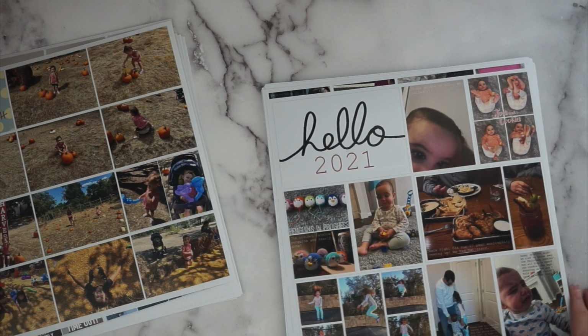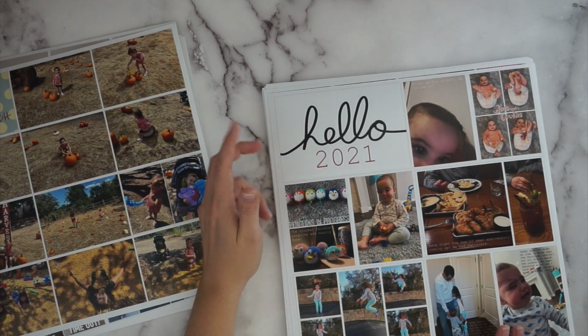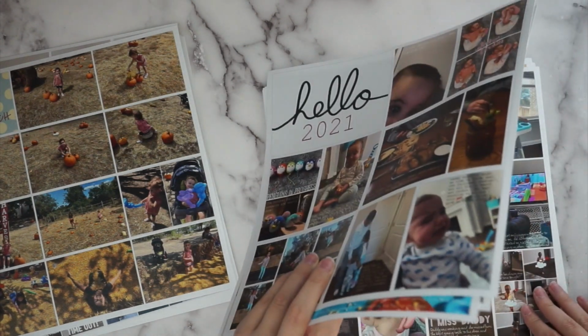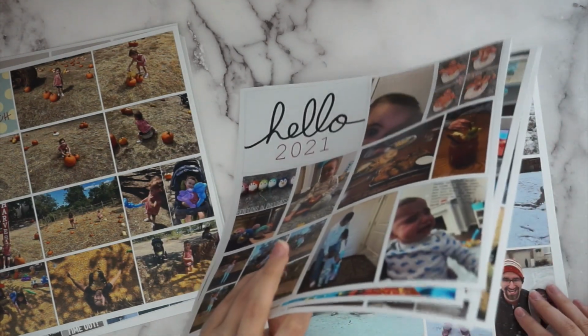All right, I'm making some progress in here. This is something I do every year. I get this hello and then whatever number it is. So here's 2021 where she's toddlery. Toddlery in February. And some of these I think mix with this.